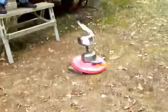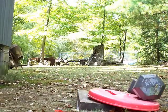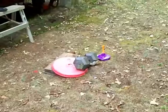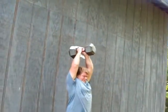Hundred-pound dumbbell's up for yet another attack. Oh, this one really breaks up Sit and Spin. This match may be over. Let's back that up and go to the instant replay.